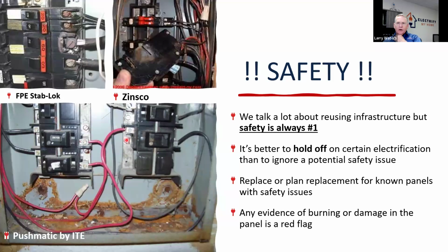These breakers right here, you had to use a screwdriver and take a screw out that was screwed into the bus bar. Now, that's a sketchy thing to do, even when you're a young guy and don't know what you're looking at. That's a sketchy thing to do. I haven't seen a Pushmatic panel in probably about 20 years, but 20 years ago I saw a lot of them.